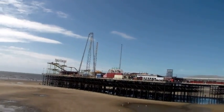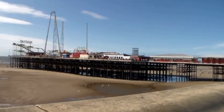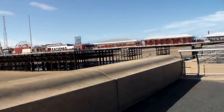There's also a slingshot here, and there's a sky coaster. They're quite expensive though, they're £15 per ride, so I'm gonna do one of them. I'm gonna do the sky coaster, as long as it doesn't break down. So here we go, we're just getting onto the pier now, and then let's go and get on some rides. Probably will be a bit of a shorter vlog, this one, but let's go.